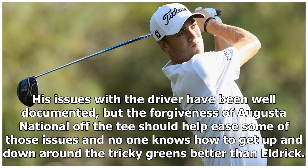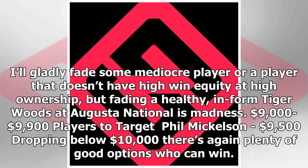His issues with the driver have been well documented, but the forgiveness of Augusta National off the tee should help ease some of those issues, and no one knows how to get up and down around the tricky greens better than Eldrick. I'll gladly fade some mediocre player or a player that doesn't have high win equity at high ownership, but fading a healthy, informed Tiger Woods at Augusta National is madness.